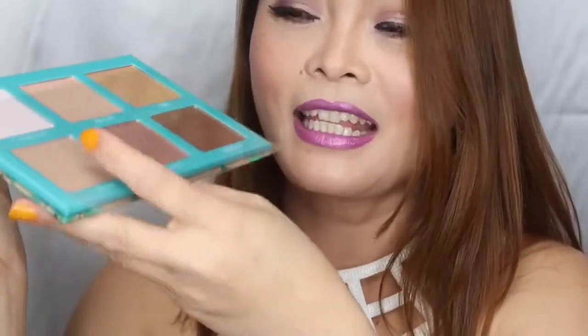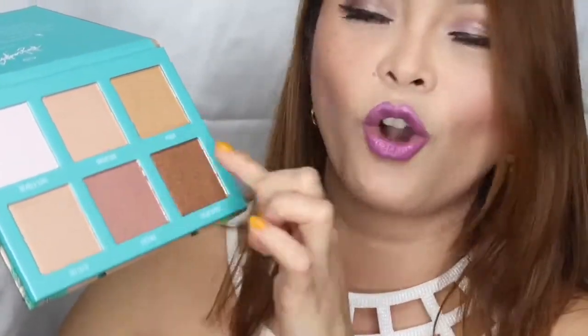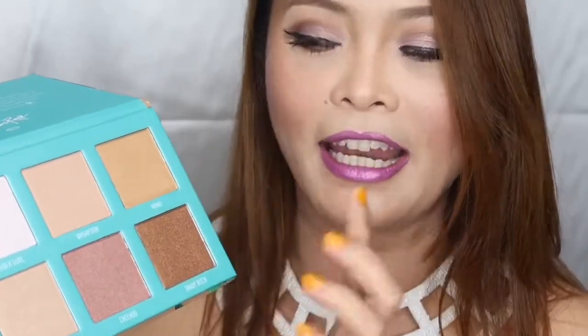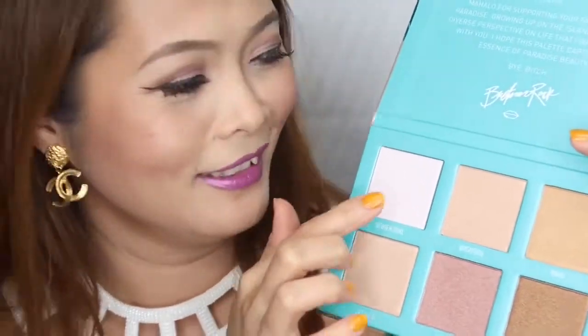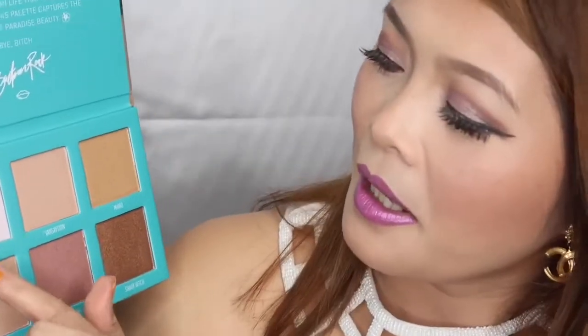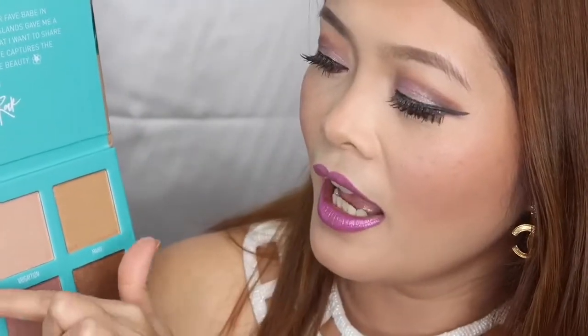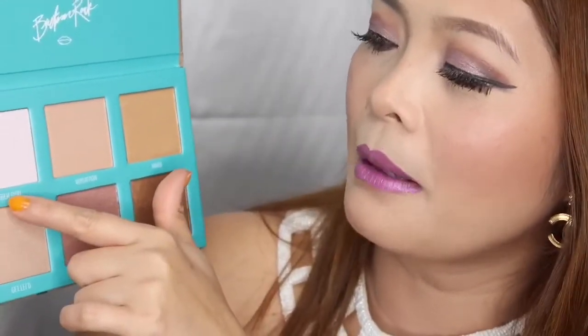So, meron siyang plastic covering, and it has 6 colors. Now, we are going to swatch each of the colors. And after that, itatry na po natin i-apply sa ating face. Starting off with a baby girl. Ang ganda ng pangalan, baby girl. Okay. Good thing na may pangalan siya at the bottom of the highlighter. Number one is the baby girl. Talagang bebe, baby girl.